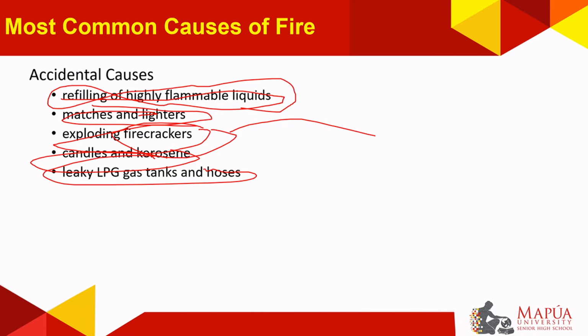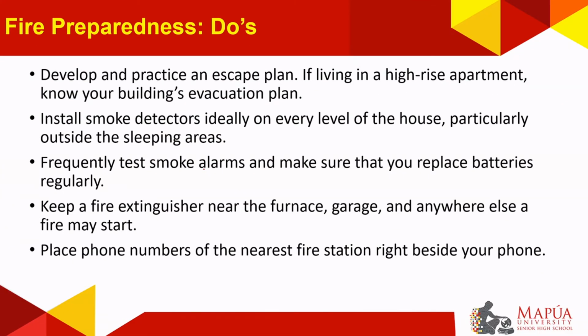Now, for fire preparedness, what do we need to do? The first thing that we need to do is to develop and practice an escape plan. In your homes, do you have an escape plan? If you don't, maybe now's the time to develop that escape plan. Where do you need to escape? If there's a fire in the kitchen, where do you go? If a fire starts in the bedroom, where do you go?